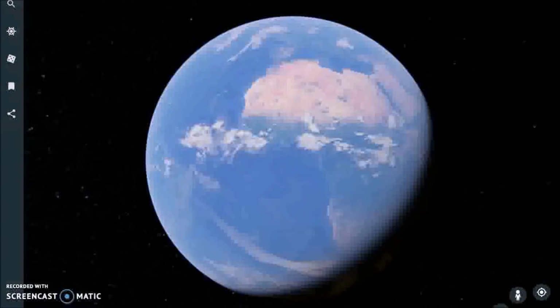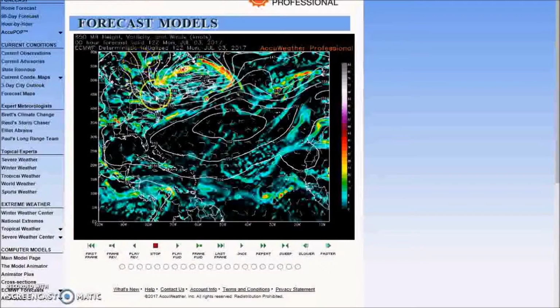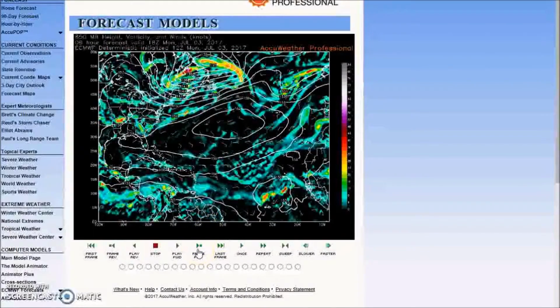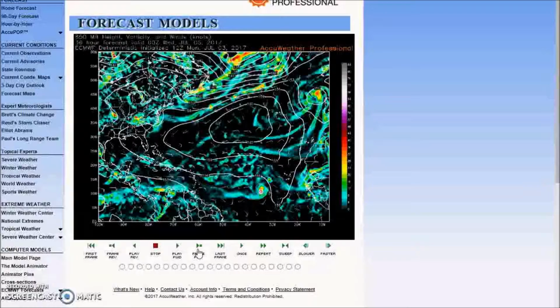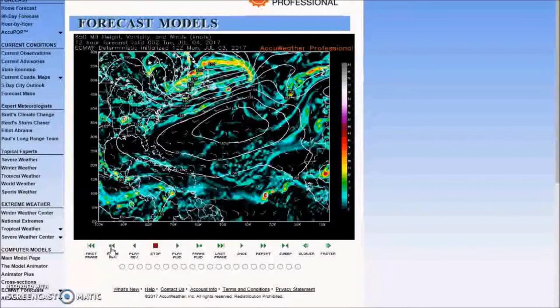So these are satellite images, and then we look at the models. One of the models, this is the European deterministic, and we're going to see when we start seeing some kind of a circulation. And we see it right here. We'll go back a little bit because I think it was in the previous frame. Okay, it shows development. Let's see, it's hard to read this. These maps are horrible. It's showing a little bit of circulation now. This is as of now, but then we go.